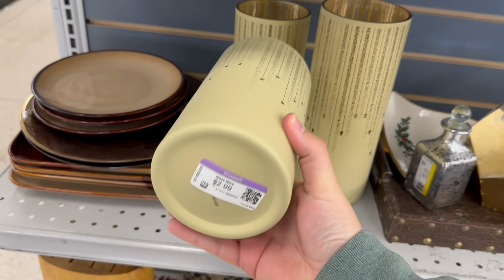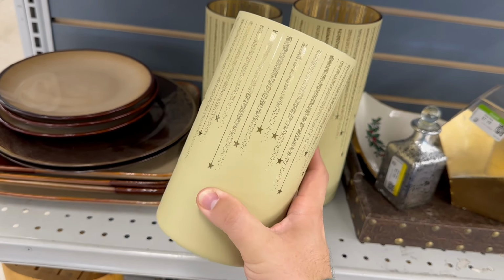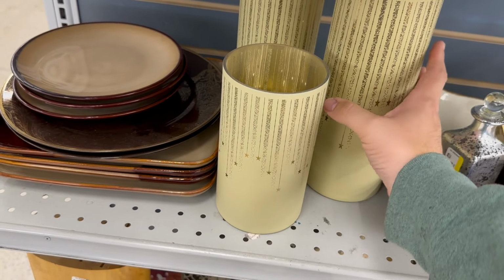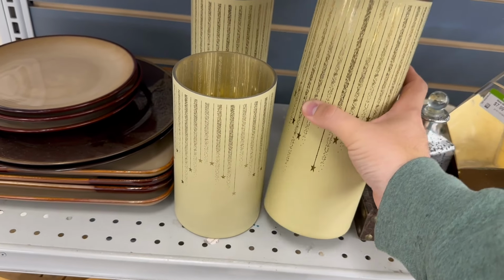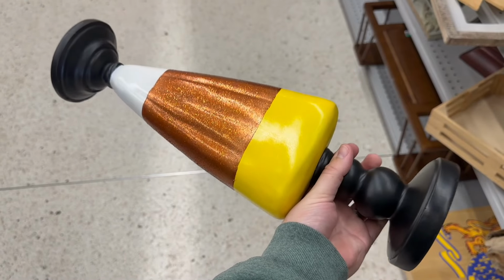Saw these glass vases for tea lights or candles. They were very pretty. They were giving me kind of a New Year's feel, but I think these were meant for Christmas with all of the stars. And I bet these would look beautifully lit with a little candle or a tea light or something like that.